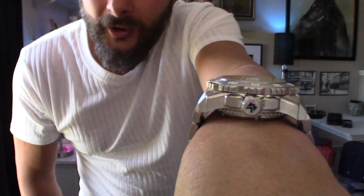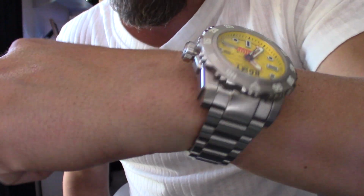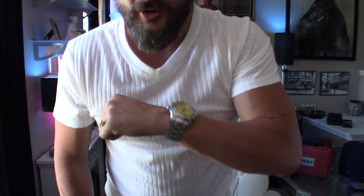Really stunning looking watch. Look at that side shot. I mean, jeez, just killer. It's no wonder why I got 3 of them. I absolutely love this one. Very summery too, if I might add. So check it out, guys.